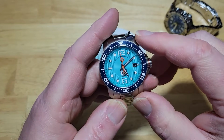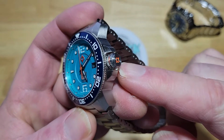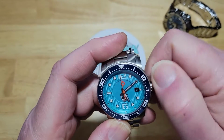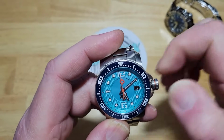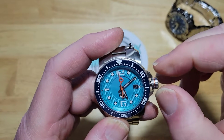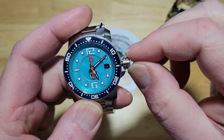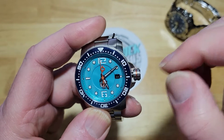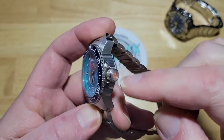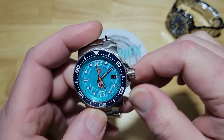So again, you got that Tiffany blue dial. This crown, I love, love, love this crown. It has the best feel to it. Excellent crown pop. It just feels rock solid, absolutely no wiggle whatsoever. Great knurling on it. I like that little orange stripe there. I just like the design of this thing a lot, man. You got the LIV logo, so it's a signed crown.